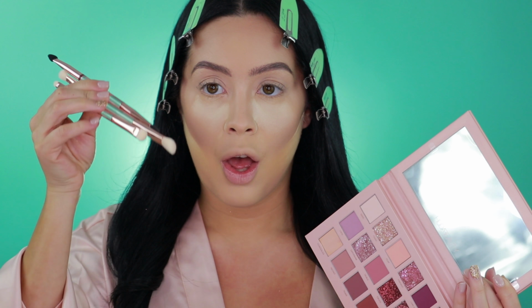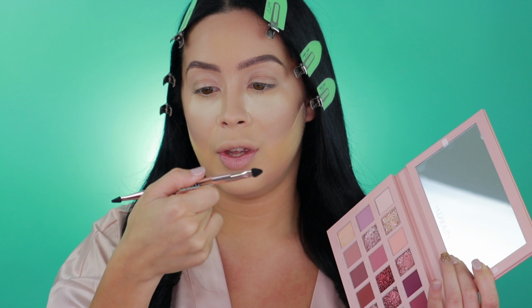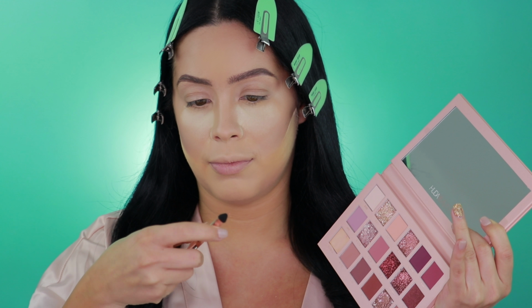So with this palette, she also created 3 brushes that go cohesively with this palette, I believe. This one's pretty interesting. It has the Fender Blender, which is this part right here. I think this is predominantly supposed to be used for either the glitters or the foils, so I will be testing this out. And then there's also this one right here, the little spongy looking one.